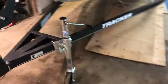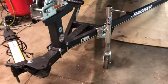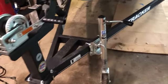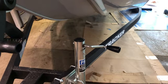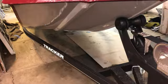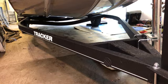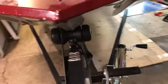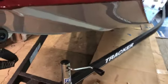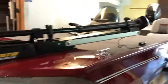The trailer itself is actually not bad. It's actually a very nice trailer. It sure beats what I had in the past, because I had trailers that didn't go with the boat, and I would try to fit the boat on and have to hassle and tussle with it at the dock. But with this, it's very easy, because you just have to align these two right here, and it comes right on.